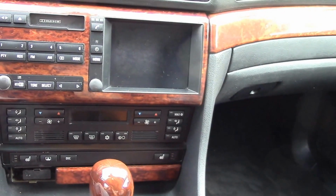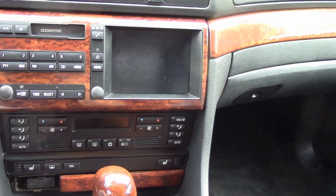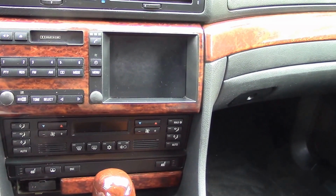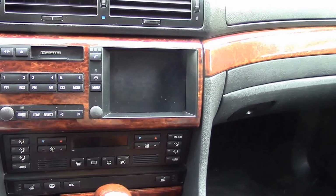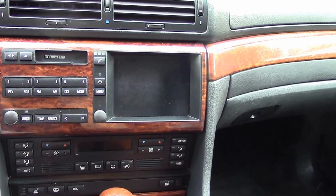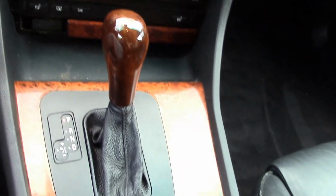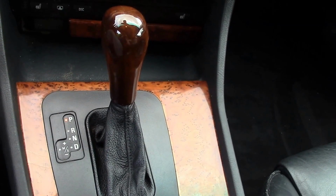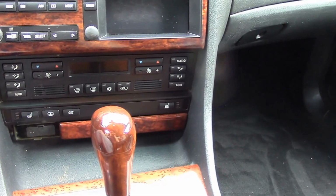I'll tell you what this car is. This is a 2000 BMW 740i with the Sport Package. This was a $69,000 car back in 2000. Well, we're 14 years later and a significant number of miles later, but I gotta tell you, to sum this car up in one word, this is a badass car. Well, I guess that's two words, bad and ass, but I put them together, it's one word.